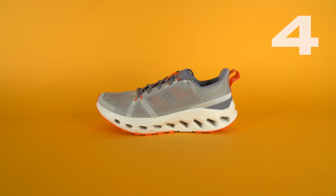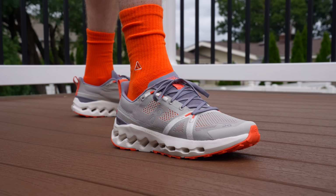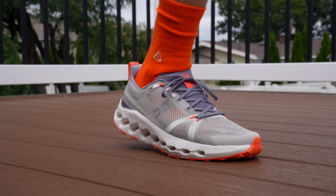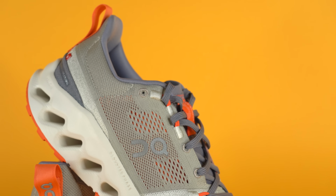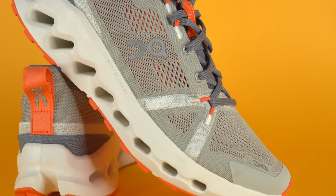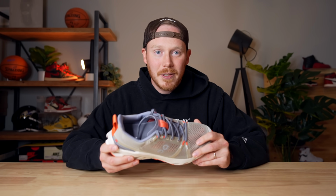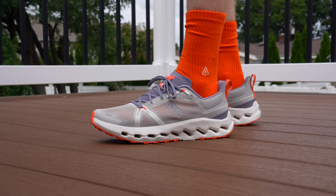Number 4, the On CloudSurfer and CloudSurfer Trail. So the shoe that I'm holding is specifically the On CloudSurfer Trail. It is a trail running sneaker based off of the classic On CloudSurfer. The CloudSurfer is sort of On's everyday, do everything running sneaker, and the CloudSurfer Trail is essentially that with the trail outsole and some other minor modifications. Regardless, both shoes are great, and both shoes are the same price, $160. Actually, to be fair, they both also fit the same, they're both true to size.